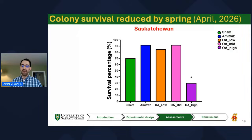So now, after we focused on having stronger colonies by the fall, we observe that 30% of the colonies have died so far. So 70% of the colonies are alive. The survivorship increased with Amitraz, but also with the low dose and the medium dose of oxalic acid.